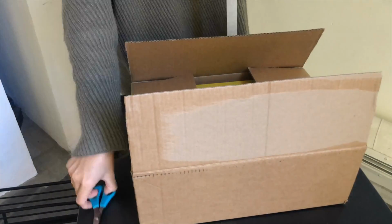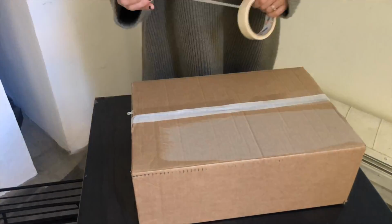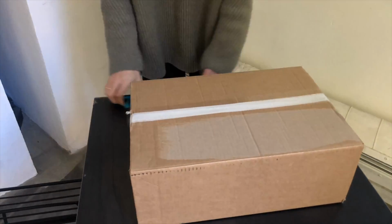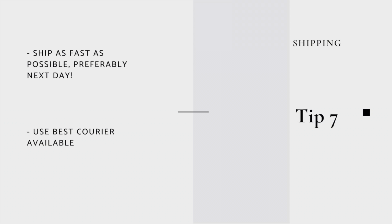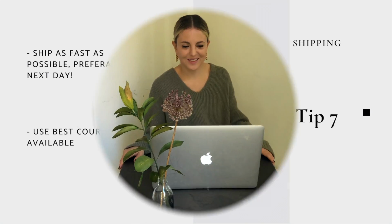Tip number 7, ship as fast as possible. When you buy something, you want to receive it as quickly as possible, so be fast and ship your item as soon as you can. This will also help you to gain better feedback and give an overall better shopping experience.